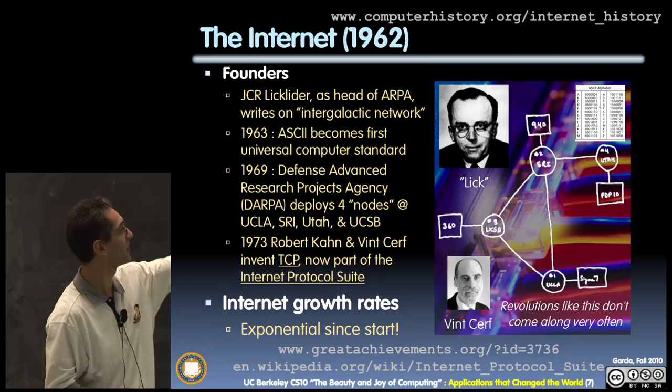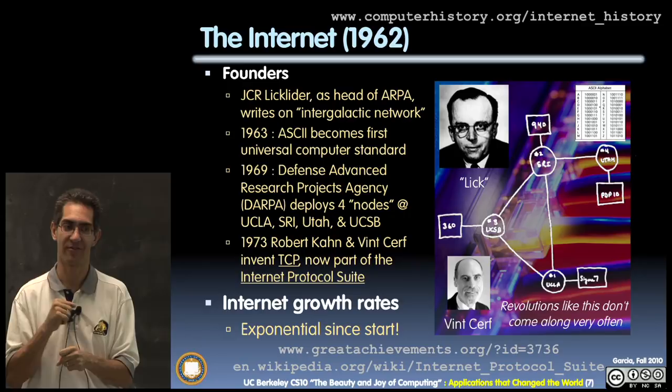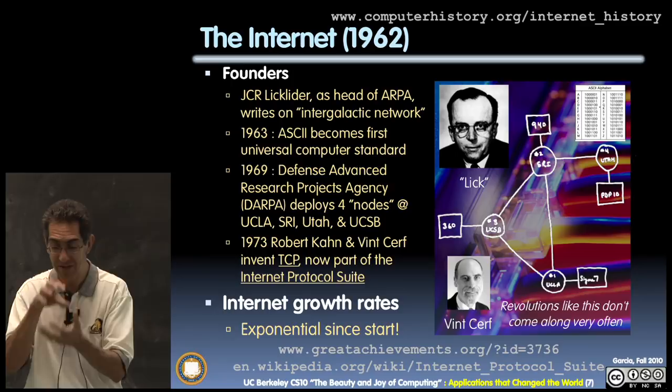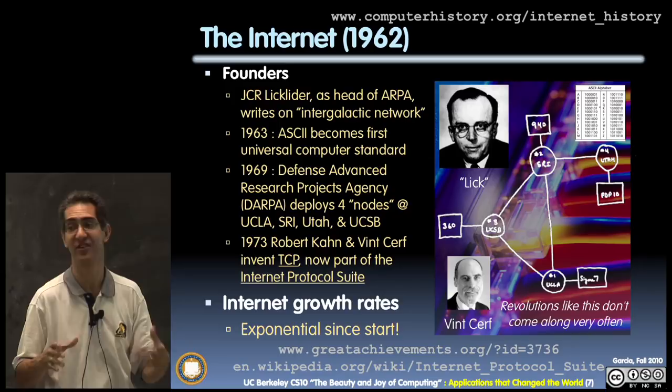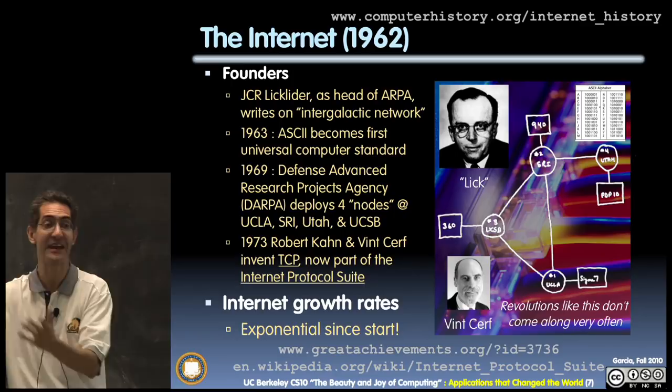Vint Cerf was one of the inventors, and the phrase people use about the internet is, revolutions like this don't come around very often. This is a really powerful idea. One of the other reasons they invented this, by the way, is they didn't want one centralized place where, if the bad guys happened to bomb or damage it, we'd lose connectivity. The beautiful thing about the internet is that you can't actually take it down because it's so distributed. You could lose a whole site, a whole state could go away, and the internet will still work for all the other states. It's really cool.